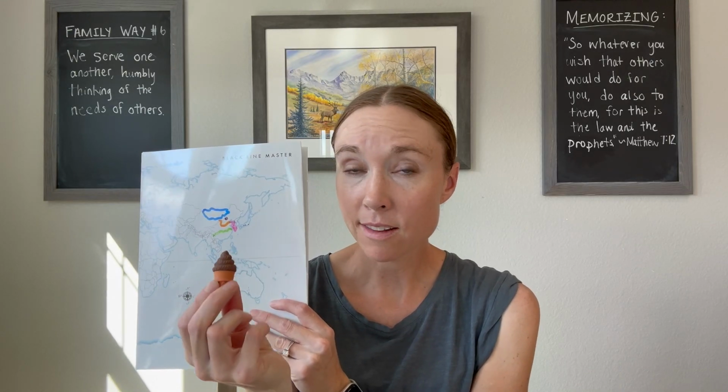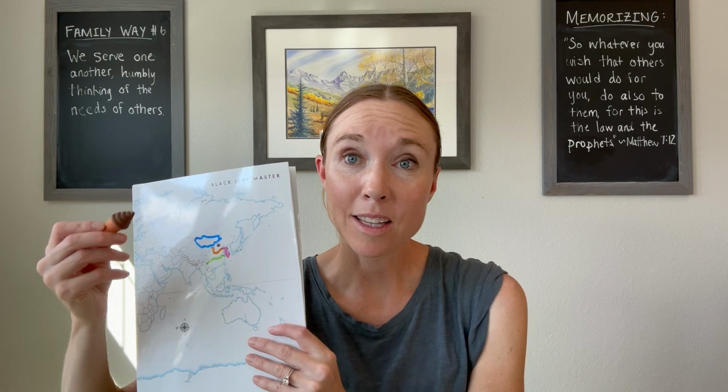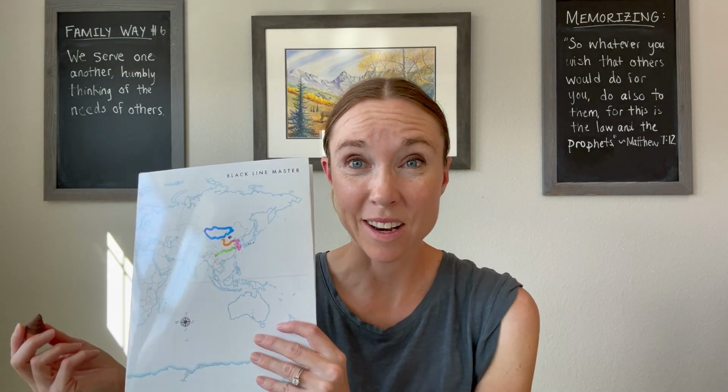So I'm going to give my kids these little erasers. I have seen these at Target for a while. They're pretty cheap, and they have all kinds of different foods, and they're really fun. They kind of come apart, so be careful if you have really young kids because they turn into small pieces. But I love using stuff like this to let them point to the places, and then I let them take them home. So it's just kind of fun.